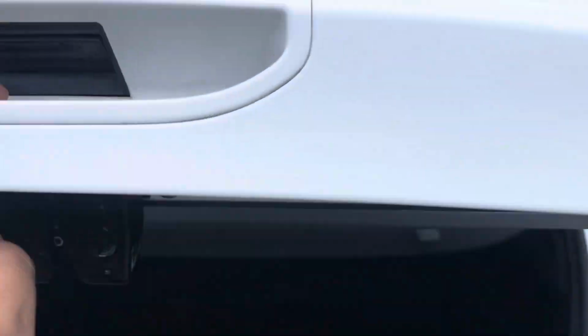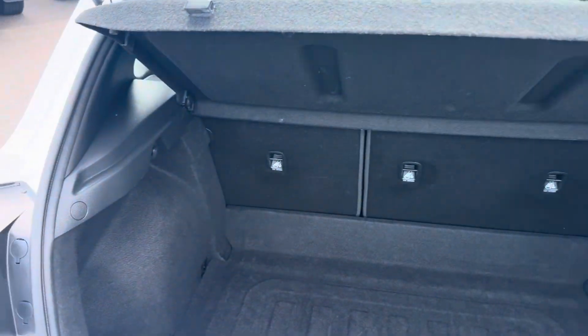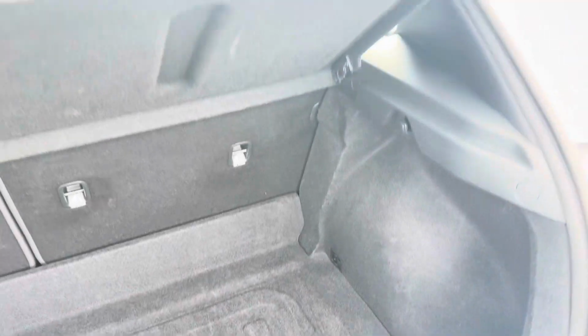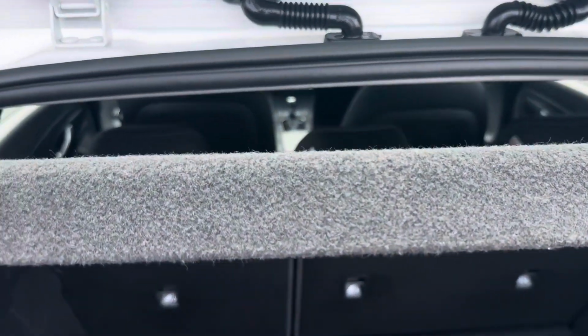Before I do that, on that Hyundai badge is actually the reversing camera. Having a look through here, in through the back area. Fantastic. Up on there it's got your parcel shelf. We call that a privacy shelf if you wanted to.